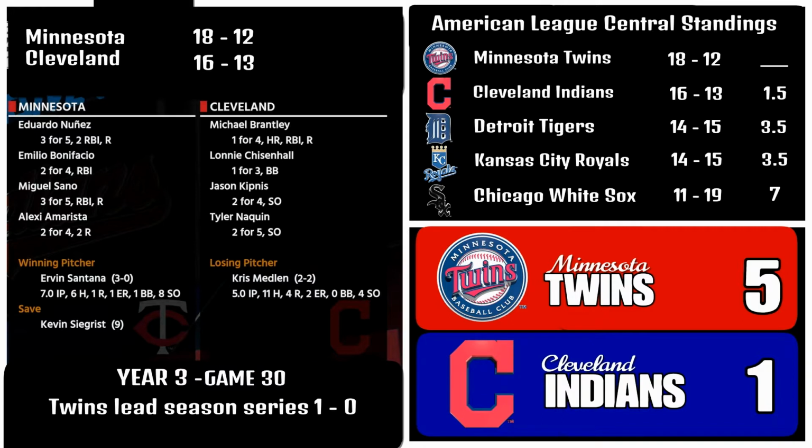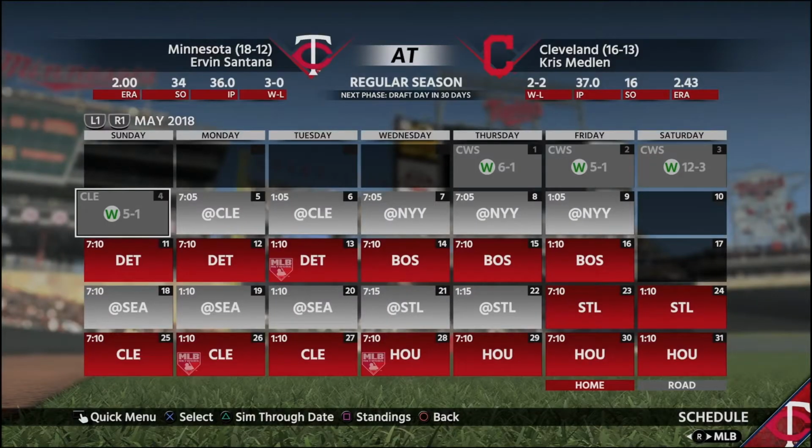It is game 30 of year number 3. Eduardo Nunez, 3 for 5 with 2 RBIs on the day. Bonifacio with an RBI, Sano with an RBI. And Big Irv goes 7 innings, 6 hits, 1 run, 8 strikeouts to 1 walk. And the Twins get the win and increase their lead in the American League Central to 2.5 games.